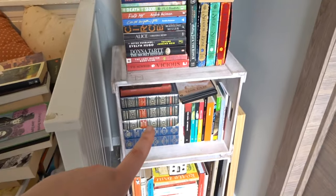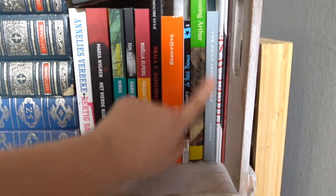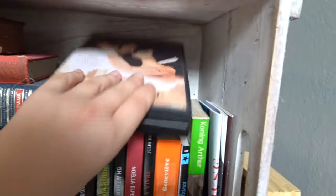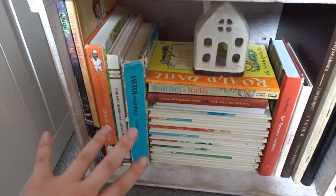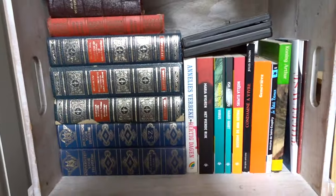So I think maybe I'm gonna use this one because this has a lot of Dutch books too, and then some French books, and then randomly the Daily Jane Austen, which I can start reading now that I'm reading my last Jane Austen novel, and then two DVDs. These don't belong here at all. And then these have my children's books. So I wanted to keep that way. But with this, I don't know. These are also just decorative. We'll see. I'm gonna try some things.